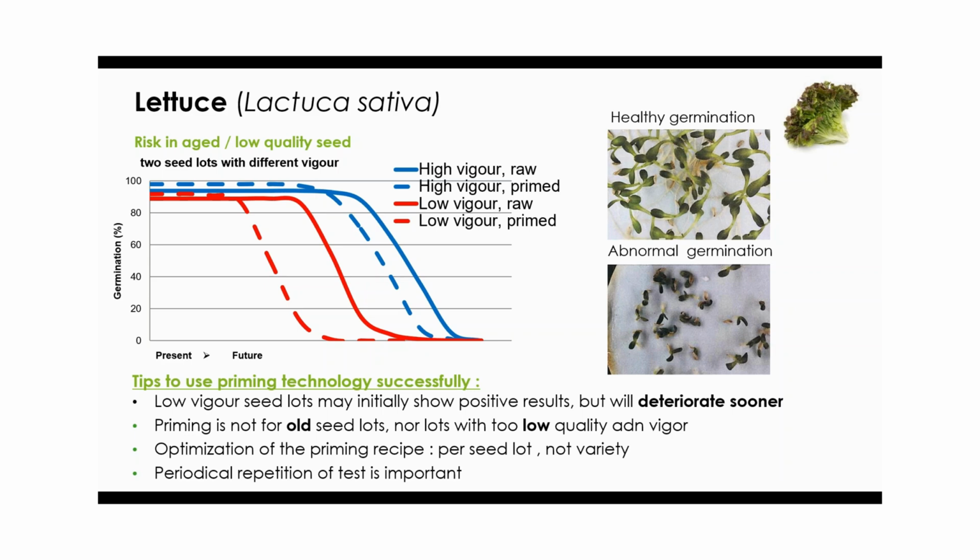So I'd like to share some tips to use priming safely and stably while getting maximum benefit. Low vigor seed may show a positive result initially, but will deteriorate sooner. Therefore, priming is not a technology for all seed lots, nor for low quality and low vigor seed. If you want to use a priming technology with good efficacy, I strongly suggest you apply it on fresh and good quality seed only.